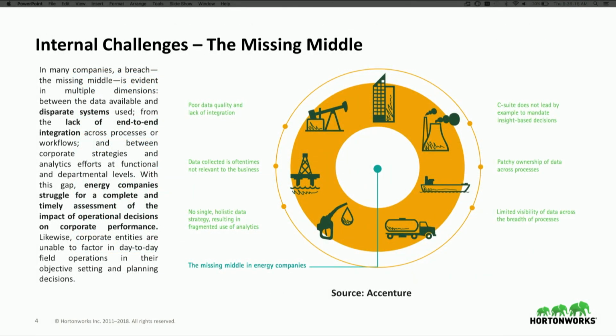And this is another slide from Accenture. They talk about the missing middle, which is disparate people, processes, workflows, and data sets. When you think about a technology like Hadoop, what better technology to combine this multitude of data sets, time series, structured, unstructured, video, weather, and bring that into a single environment under management to start building applications to fill in this gap, to connect people with data, and to automate workflows that before weren't possible.